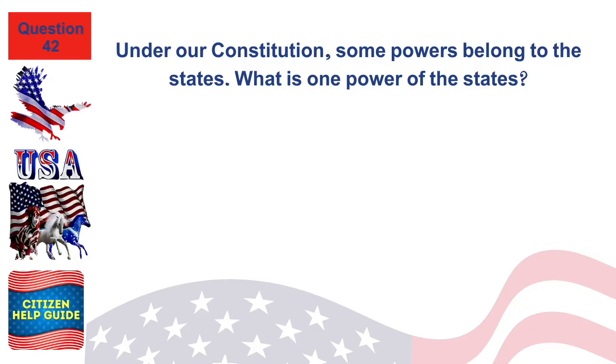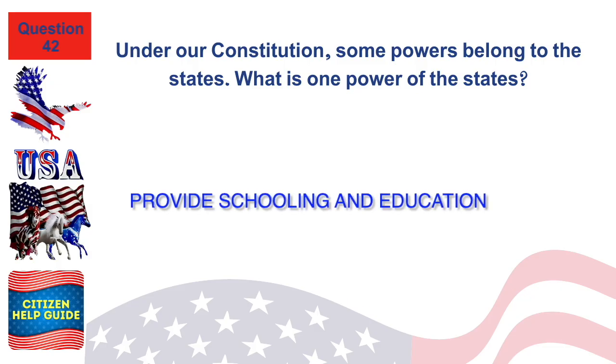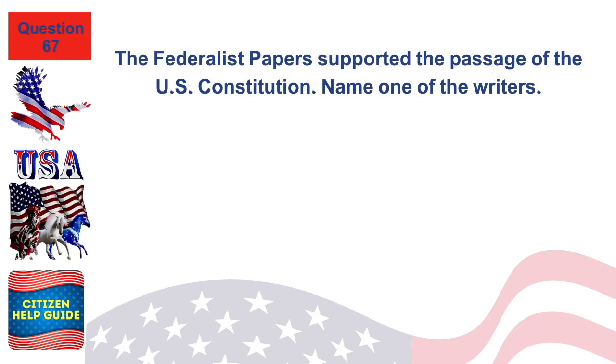Under our Constitution, some powers belong to the states. What is one power of the states? Provide schooling and education. The Federalist Papers supported the passage of the U.S. Constitution. Name one of the writers. James Madison.